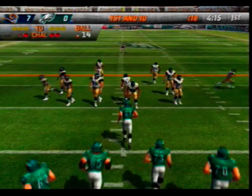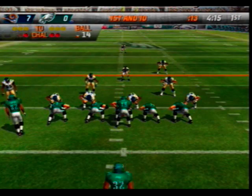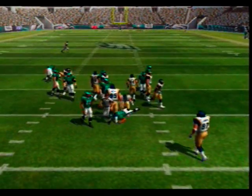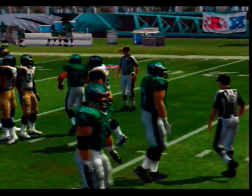Inside their own 20. Ball on the 14-yard line. The Eagles line up in the bunch formation. Keeps his feet moving. Number 40 is there on the stop at the 18-yard line. Harris busted through for a few tough yards.